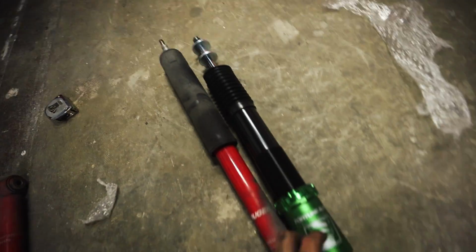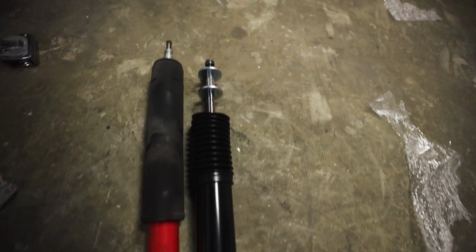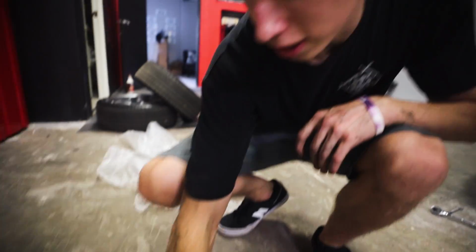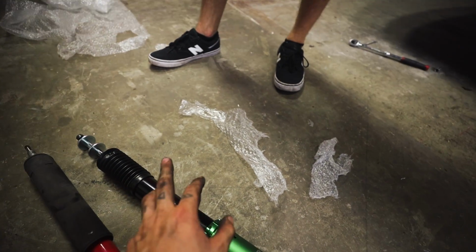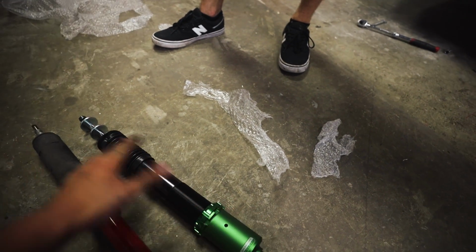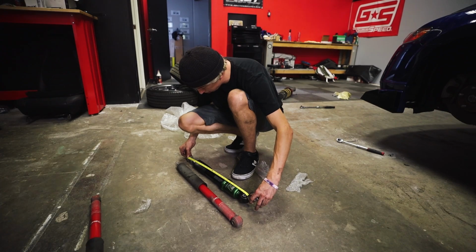Mugen strut versus Fortune Auto. Definitely a big difference. Yeah, way beefier. This feels super skinny, nice thick. Okay, let's go ahead and measure these, get the measurements all correct, and throw everything back in.